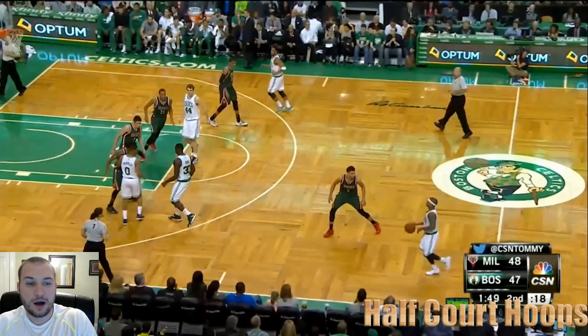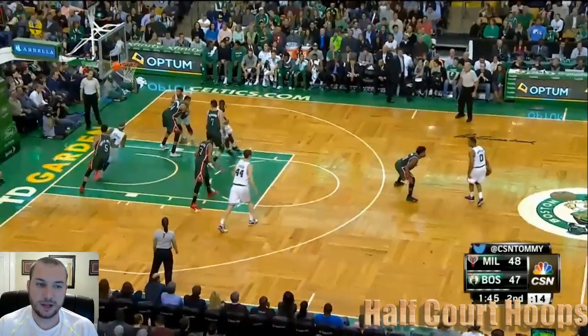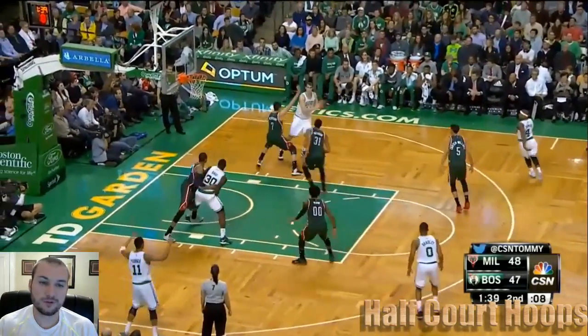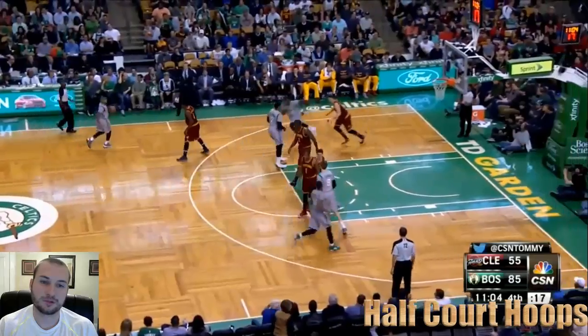What I love about what Brad Stevens does with this set is he always has the player who's cutting off the triple screen, in this case Isaiah Thomas, always moving towards his strong hand into the pick and roll. So the first big who sets that first screen on the loop is going to follow into the other side and set a ball screen for that first guard.